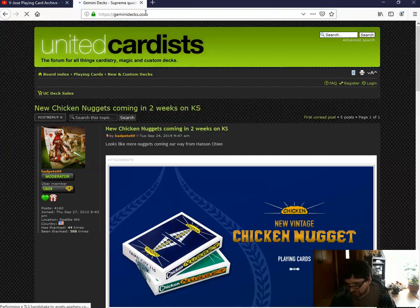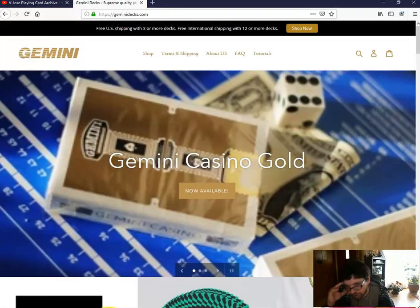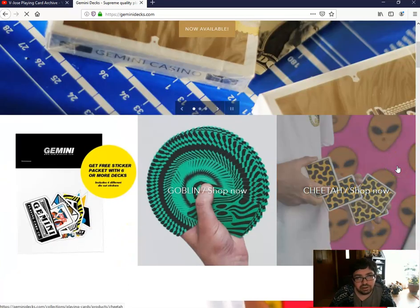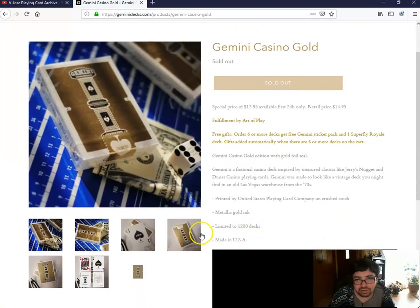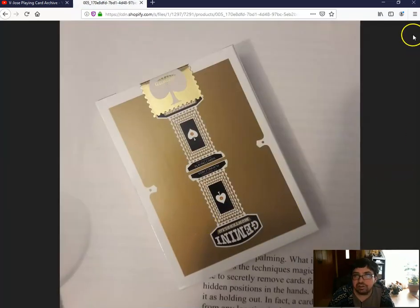There was another Gemini casino deck that came out as well. Speaking of casino decks, everyone is just trying to capitalize on this craze that seems to be going on right now. Wow. You buy 6 or more decks, you get a free sticker packet. Gee golly, just what I want. So the deck I was talking about is this Gemini Gold deck. It would be nice if it was foil, but it's not. It does have metallic gold inks though, so kind of like the Nux. Nice gold foil seal.